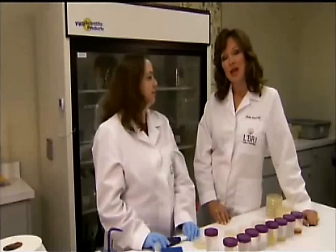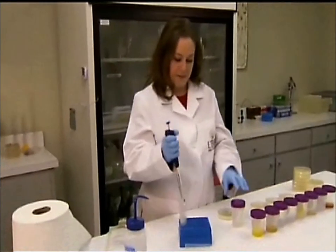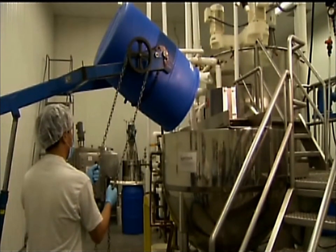Thanks, Julie. As we've seen, only after thorough testing will the ingredients be placed in the warehouse. So, let's go make some BRI Intense Moisture Cream. We've already seen how each ingredient in the recipe is measured to exacting standards. Here in the mixing room is where the ingredients are brought together. At the mixing tank, we pump in the aloe vera as the base.